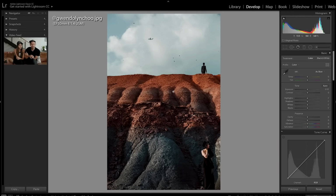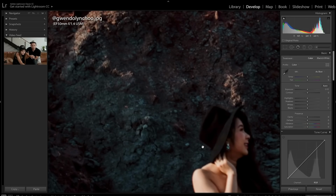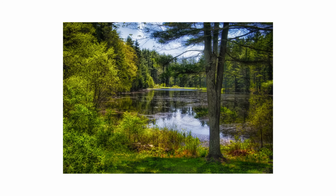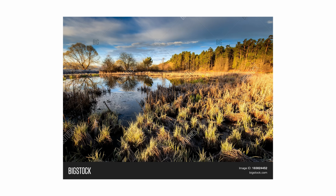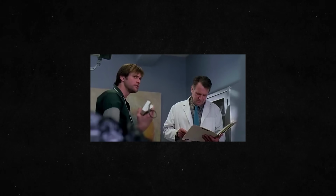Speaking of intention behind your images, another common mistake we see beginner photographers make is not having a discernible focal point in their photos. We often see a picture of a landscape that leaves us wondering, what is the subject of this photo? Is it this random tree? Is it this more random pond? What is this photographer even trying to say? I don't understand what I'm looking at.